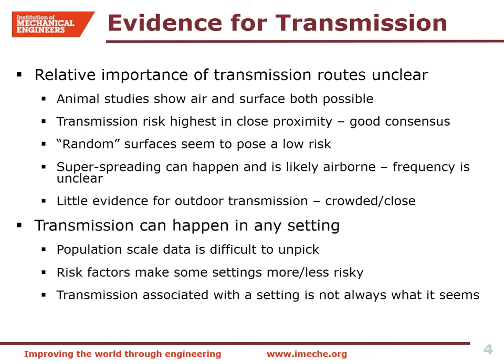It does seem that although surfaces do pose a risk, for random surfaces, so touching a package in a supermarket or the parcels that get delivered to your home, there doesn't seem to be very much evidence that that is a transmission route. It very much seems that you have to be in the space with the infector, or very shortly afterwards, for it to really pose a significant risk.